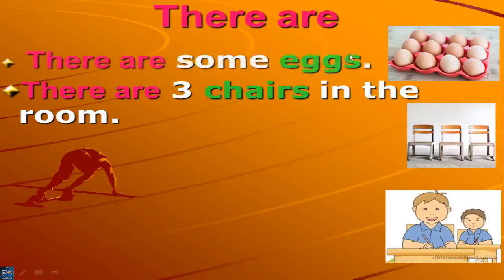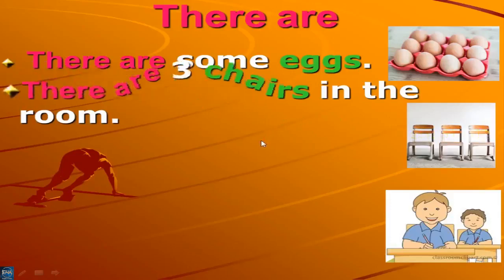There are some eggs. One, two, three, four. More than one. There are some eggs. There is one chair, there are two chairs, three chairs. There are three chairs in the room.